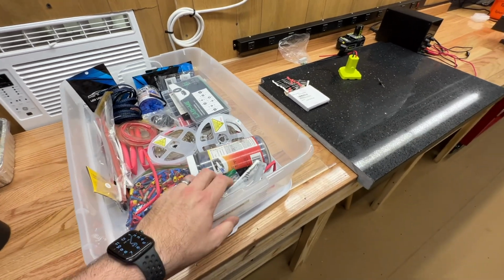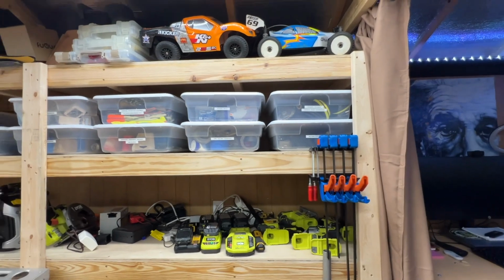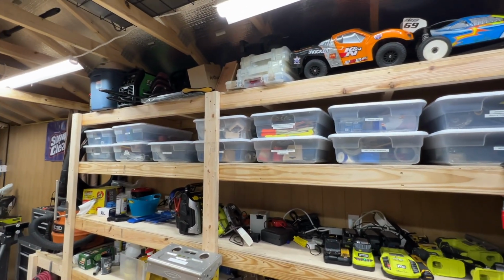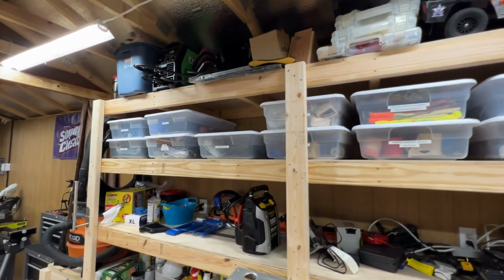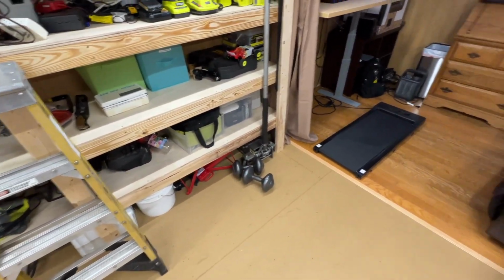You can see here I've got a bin with some DC electronics inside of it for wiring. That comes from this very large collection of things, both new and old, that I was able to save. Just lots of random stuff.